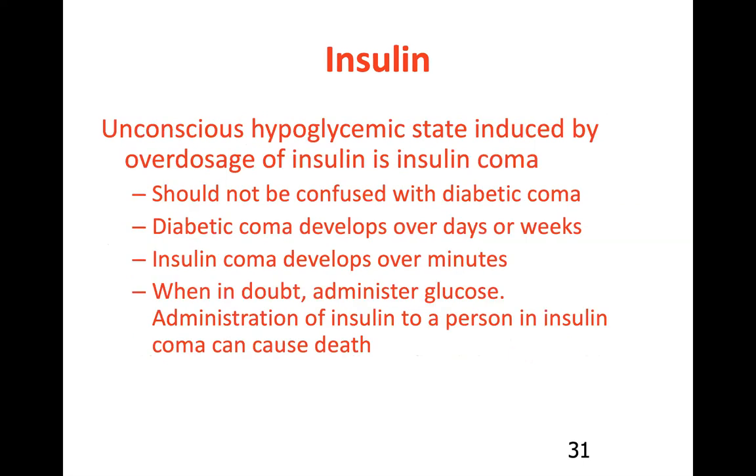Now, when somebody goes into a severe hypoglycemic state, they can go into unconsciousness. When this is occurring due to an overdose of insulin, this is known as an insulin coma. We talked a little bit about this earlier this morning when we were talking about insulin comas versus a hyperosmolar coma. Okay, so an insulin coma shouldn't be confused with a diabetic coma.